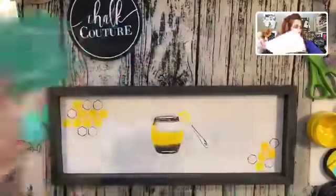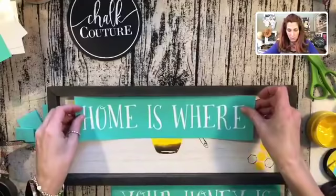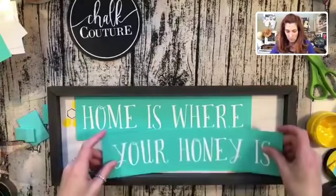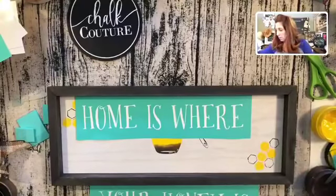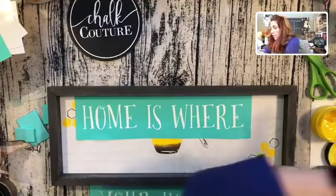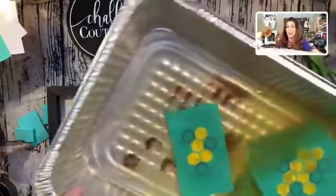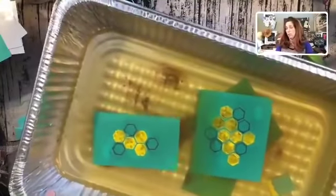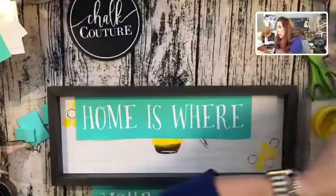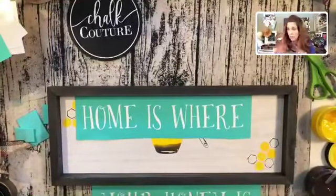All right, so now I'm not going to use all the pieces, obviously. I'm going to do the home is where, and then your honey is down here. And that's going to all be in black. Easy peasy. And for you guys who have never seen this before, this is my transfers off to the side. I just have them in a tub of water, nothing fancy. You could totally put this in your sink. But when we get off of here, I'm going to clean them up with a Clorox wipe, and then I'll let them air dry to reuse over and over again.